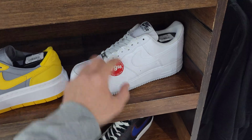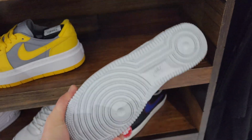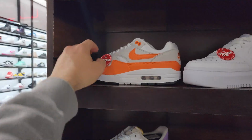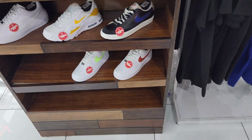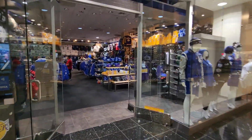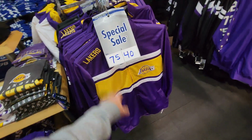Okay. Almost all white Forces, not really. Does have a little bit of black on there, but look, $80. Does have a great outsole right there. Women's Air Max 1s right here, down to $80. Not bad. Blazers, not too bad. They had some pretty decent sales last time. Of course, we gotta check it out. Curious to see if any of the prices went down.